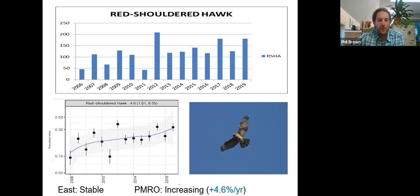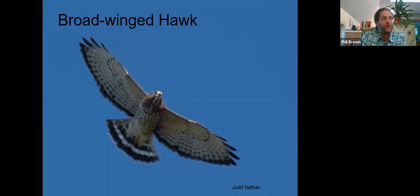Back to red-shouldered hawk, though, a species on the increase at about 4.6% per year. And we've seen them breaking records in the last several years at Pack. A species that may be expanding its range north and doing well with changing forests. Broad-winged hawk, the last but not the least member of this family. It's the least in size, though.